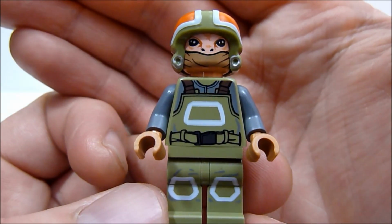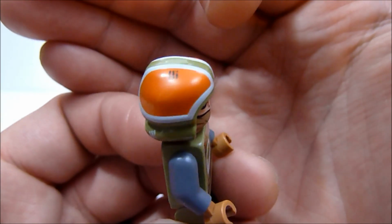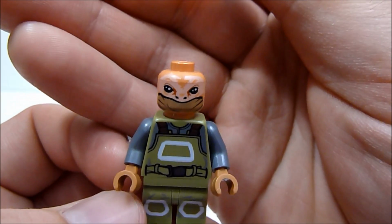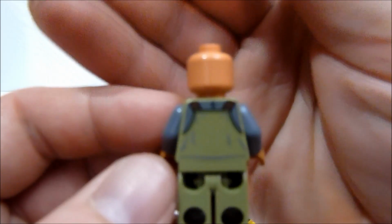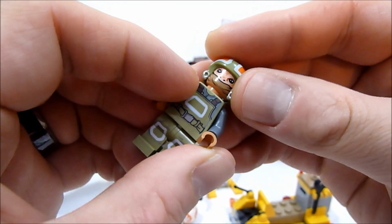Very nice printing on the front and back, obviously. Really nice printing on the helmet. You can see there's little details printed up there as well. And you can pop the helmet off and see the lizard head underneath. Whoopsie daisy, nothing on the back of the head. But there you go, there is the ground crew.